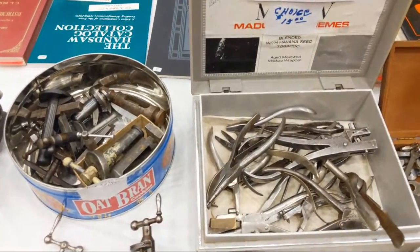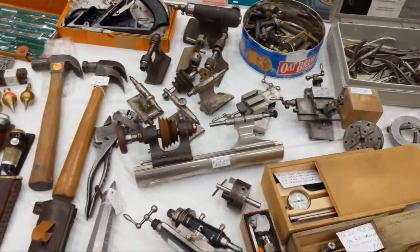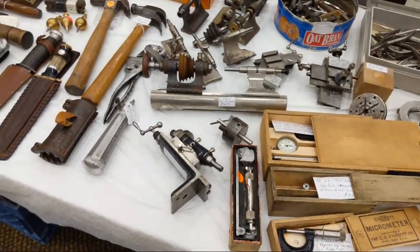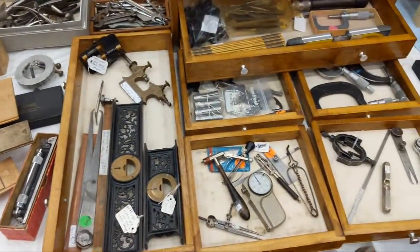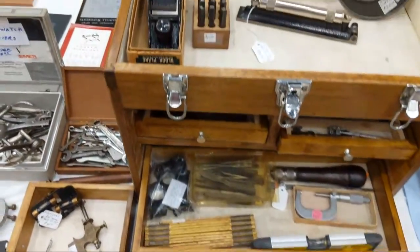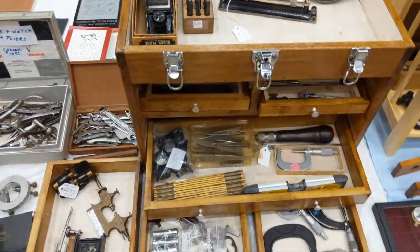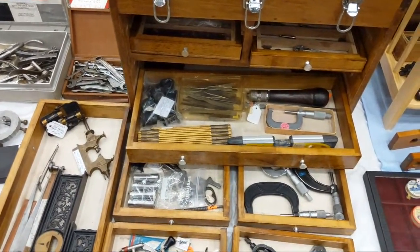Clock and watch pliers. Jeweler's lathes. Another machinist box full of tools. Most of the time the machinist box is not for sale, it's just a way of carrying the tools and displaying them.